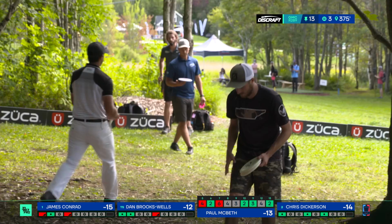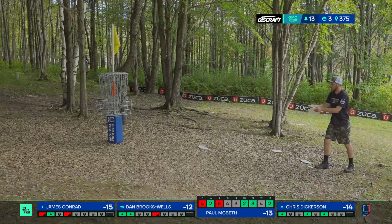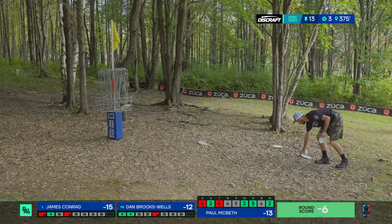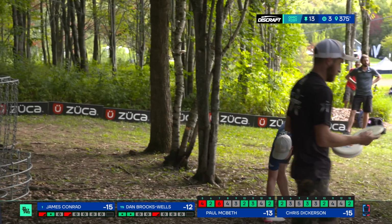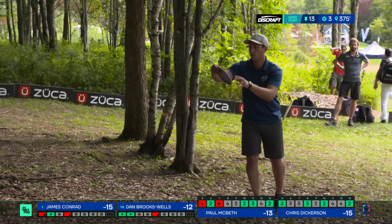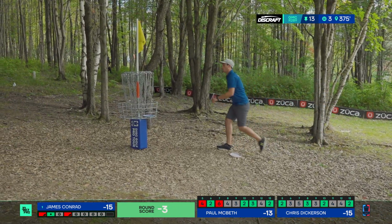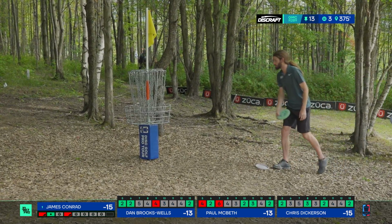So I'll leave short birdie putts for Chris, and Paul's already in, and Dan's got the short birdie putt as well. I feel like that's typical. You usually see about 2 birdies, 2 pars, 3 birdies, 1 par. Took the words out of my mouth. It's a very common result. 300 for the lead group is about what you'd expect.